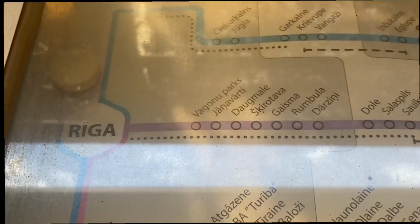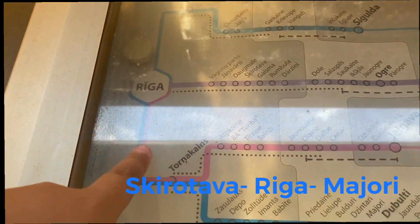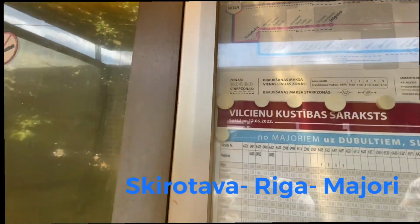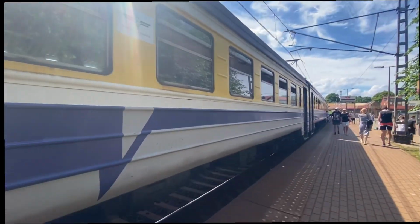Skirotava, right? Then we went to Riga, which is where we boarded the next train. Then we went to the blue line, and this is where we are right now, Majori station. So that's how the route went, and I'll show you the picture of the route, all right?